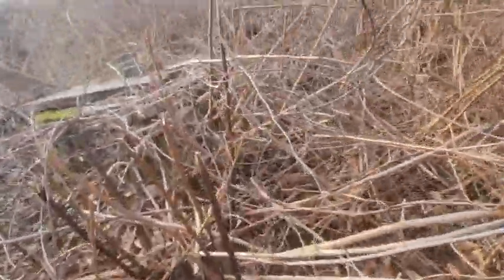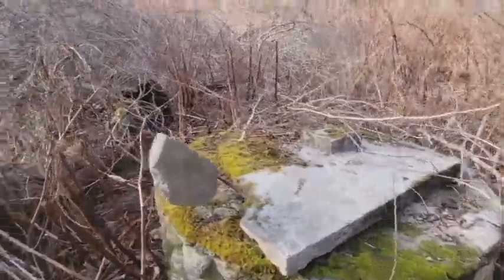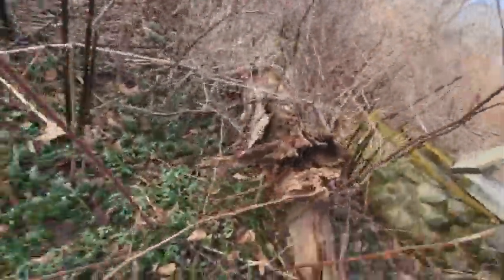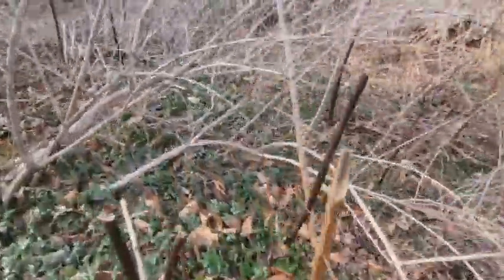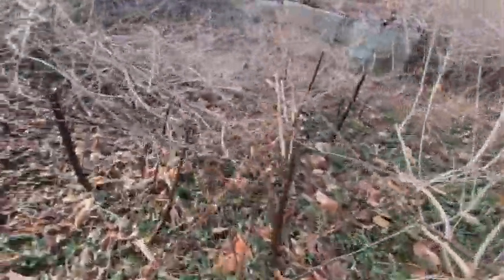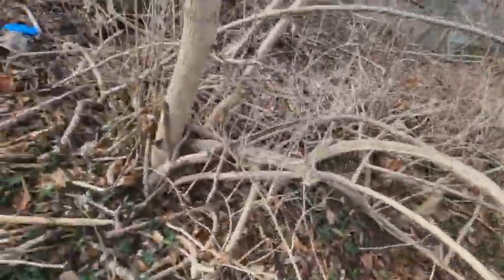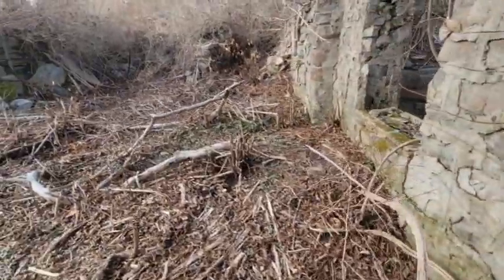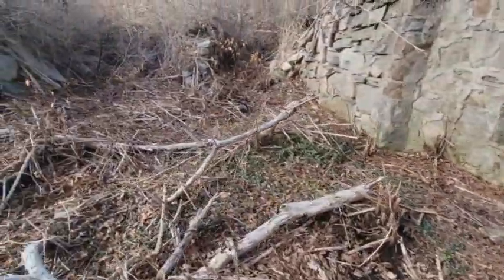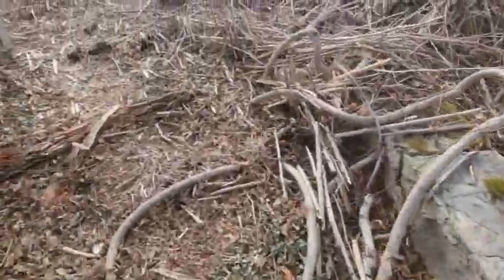So this right here is a well. That's the stone well. And over here is the house, the foundation. Now the thing about this is though, they've cleared it out. There's junk all inside of it. I think it burned since it's a lot really dark. Looks like it burned at one point. Those buckets and stuff in there. I might go investigate that because of what I just found, which I'll show you right now.